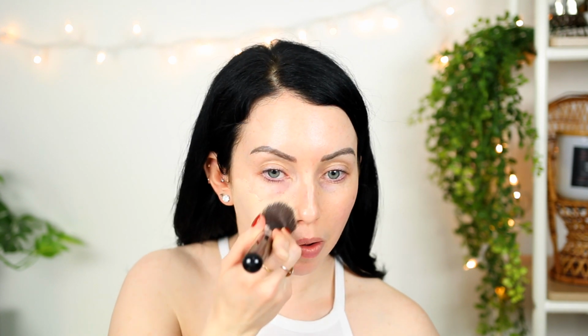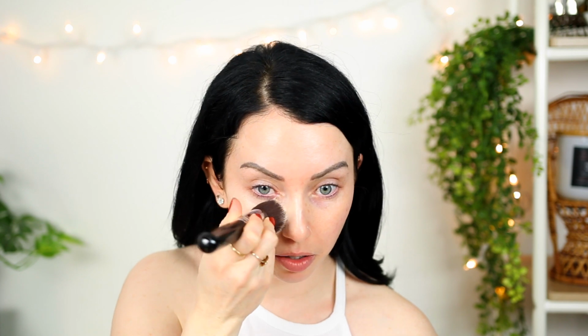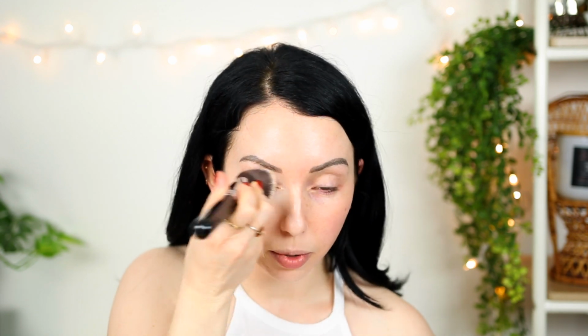Oh, whoa. Much more coverage than I was expecting. Oh, damn. It does take a minute to blend in. You do have to really work this one into your skin. But so far with the brush it's looking really pretty, and it looks like full coverage. That just covered all of my scarring. I feel like you could probably build this up if you wanted opaque coverage, but that has way more coverage than I was picturing.